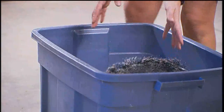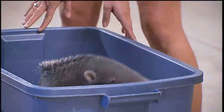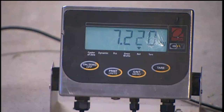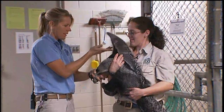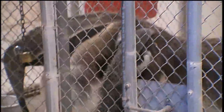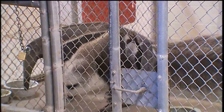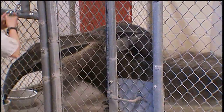Good job! While mom is busy eating, it's a great time to get a routine weight on baby. 7.27. And while they still can, keepers examine Zola to make sure she's healthy. Good job. She says I'm getting so heavy now that it's a little hard to get up.